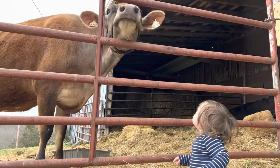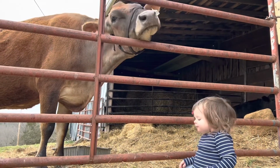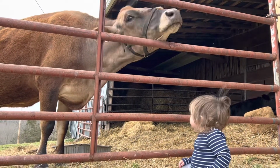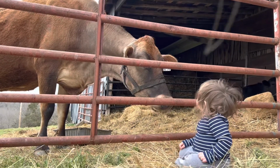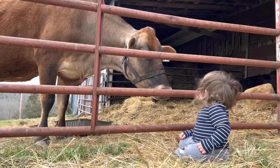Thank you to my parents for keeping them until we were ready for them, to Zach's parents for helping us get the pen and fence ready and for babysitting, and to everybody who helped us get our wayward heifers rounded up.